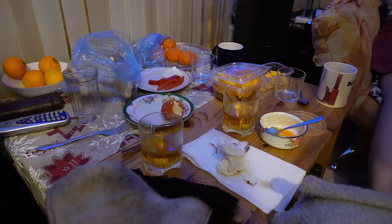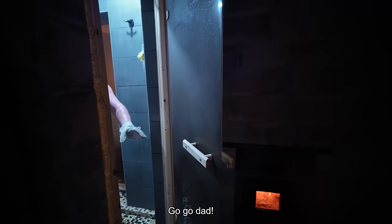Alcohol in the bath is not very good, but I believe if something brings you as much joy as chilled beer in the banya brings to my dad, then it is only good for your health. Baba!